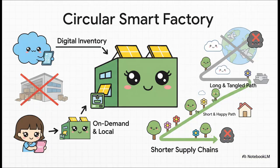So think about how this changes everything. In a factory like this, you stop making tons of stuff you just hope someone will buy. Warehouses full of physical inventory? Nope. That gets replaced by digital data, designs that are ready to print the second you need them. And production happens right there, locally, close to whoever is buying it. That makes our supply chains way shorter and a lot tougher. And, of course, if you're not shipping things all over the planet, you're slashing those CO2 emissions from transport. It's just a smarter, leaner, and way cleaner way to make, well, everything.